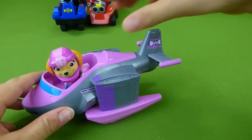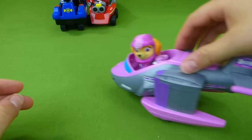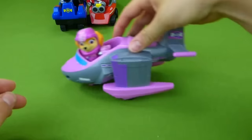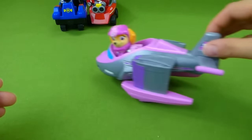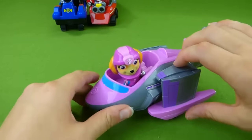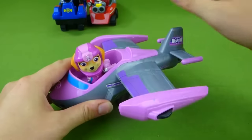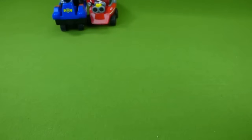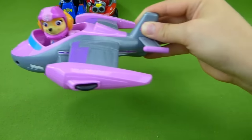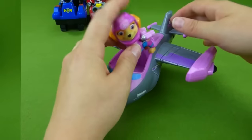All right, her vehicle is set to a boat so it can go across the water. Let's put her inside. Woof, woof. Oh, don't fall out, Sky. Here we go. I'm helping Zuma and Ryder do rescues on the water. And then, when she's ready to take to the sky, you fold her wings out. And whoosh, she takes to the sky. They like falling out of their vehicles, don't they?